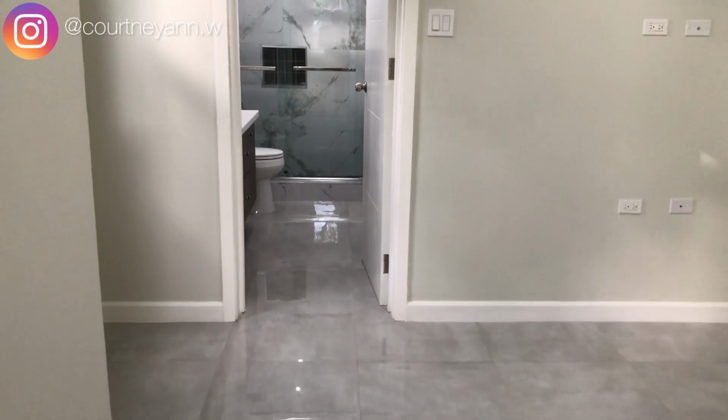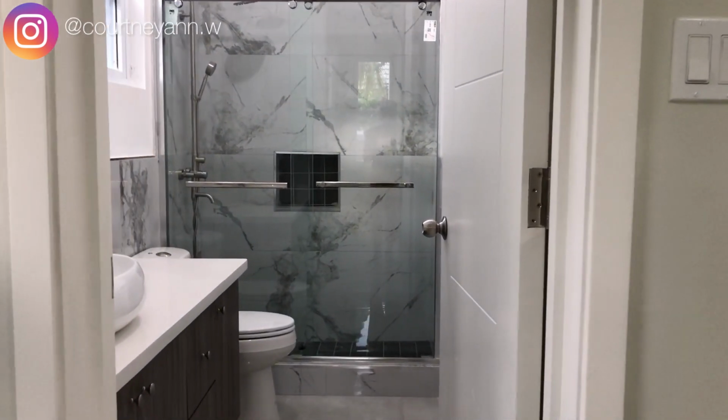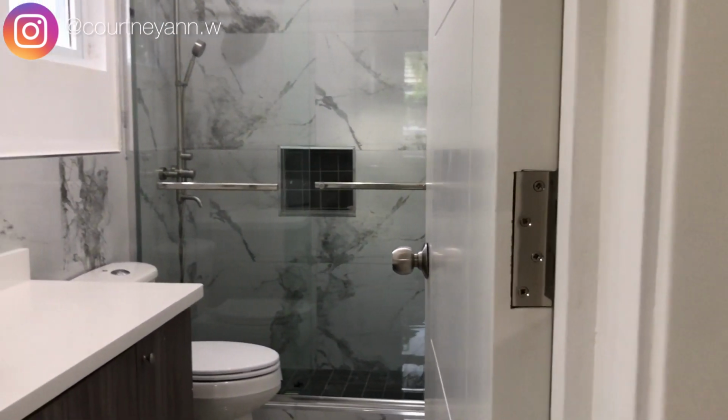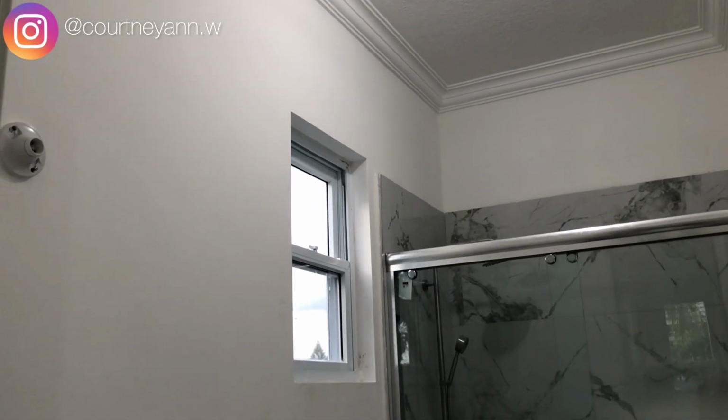Let's head on to the master bathroom. Now the master bathroom is a lot roomier, much more spacious than the previous bathroom that I showed you. You do get a lot more counter space. The shower has a pretty similar setup, but I think it was a lot roomier than the previous shower. You guys let me know in the comments.